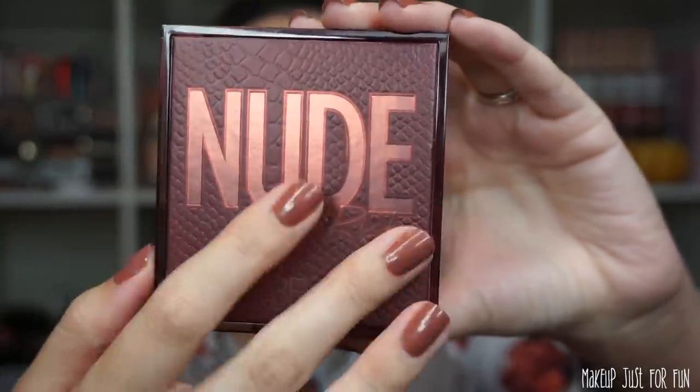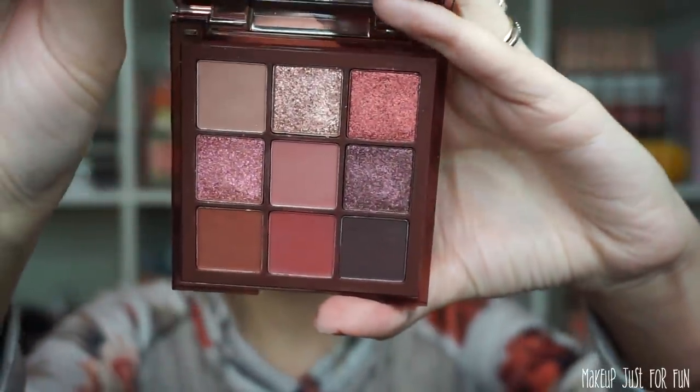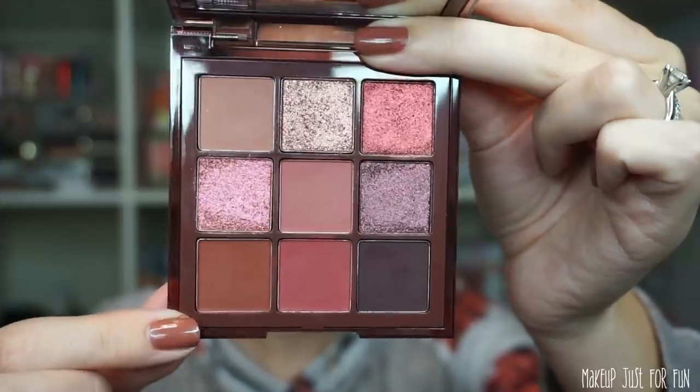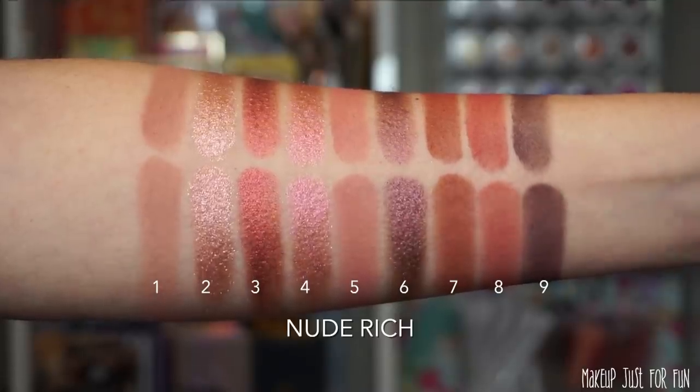I see this outer packaging and I just want to know what's inside. The inside does not disappoint. Of course, 5 mattes and 4 shimmers in the Nude Rich palette. Where the Nude Light palette was more cool, more kind of mauve-y, purpley, pinky, and the Medium palette was very warm, orangey, kind of spicy shades.